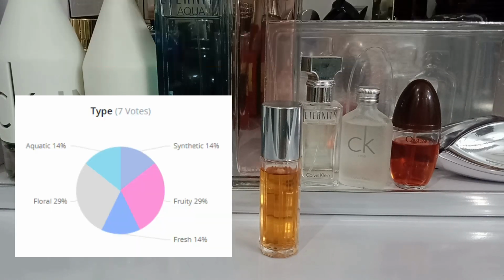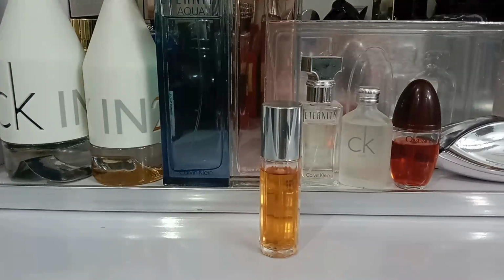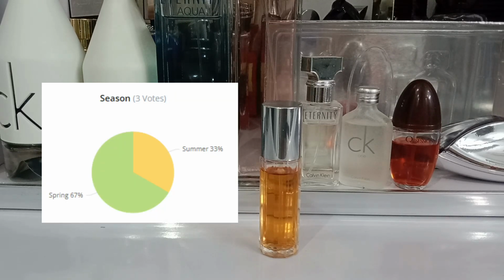The type, it is a fruity, floral, fresh with a bit of spicy, woody accord in the background, and it is also sweet. The audience, in my opinion, this is not for men at all. This is a totally feminine fragrance, and also it is not for the young crowd. For some people this can smell a bit mature and old school or outdated, sorry. And the seasons, so this works literally in all seasons, but do not heavy spray it in the summer times. It can feel too heavy in the summers.